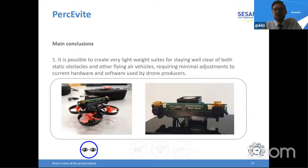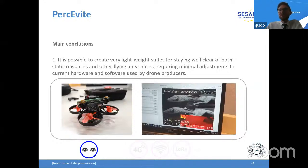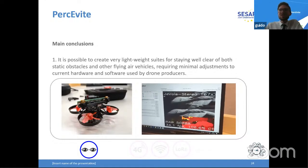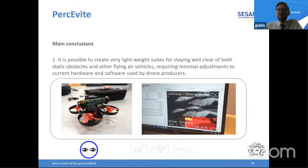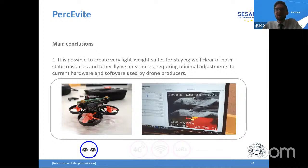So here we show just the stereo vision system, and we show it mounted on a racing drone. It's a tiny drone, like 10 centimeters big. It can lift the system and then be very autonomous. And here we show the results of the stereo vision in real time. And so we see the depth map at the bottom. We see that it runs at more than real time, so 34 frames per second, with actually a pretty high resolution.